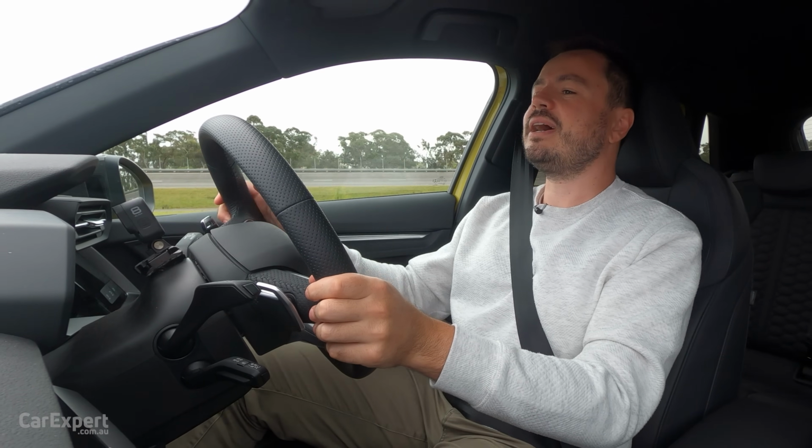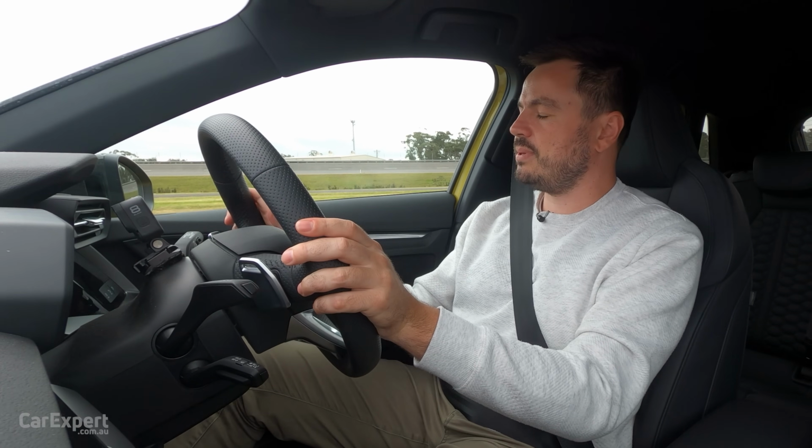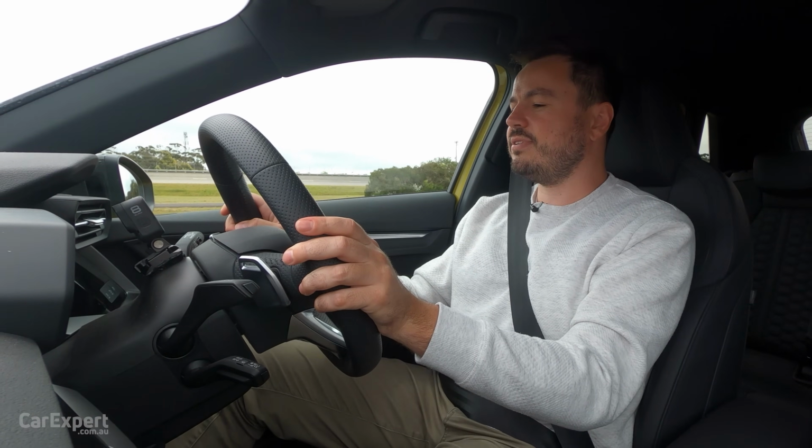Now let's talk visibility. So I can see clearly down the front of the car there. The wing mirrors are good, could be a little bit bigger, but you do have that blind spot monitor built into them. Visibility out the back isn't too bad. It's a decent enough envelope there.